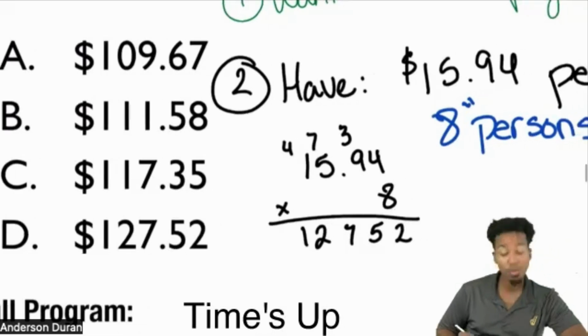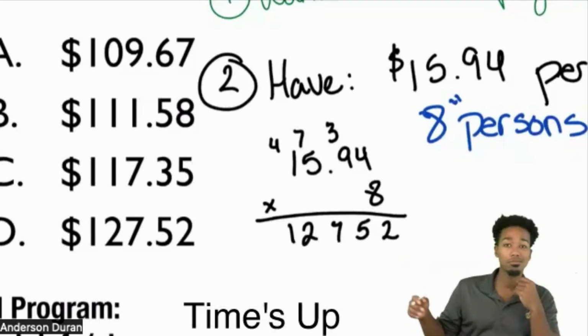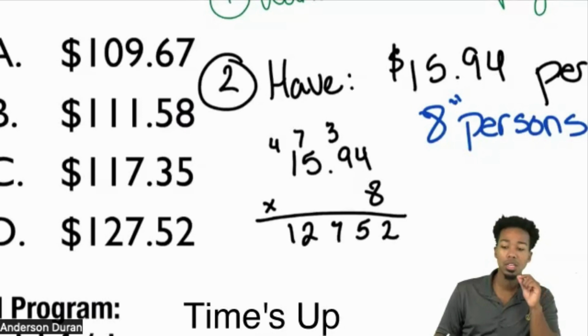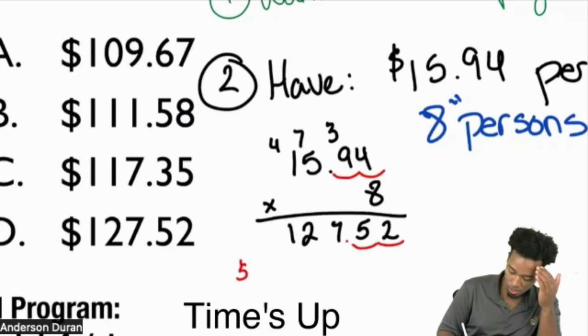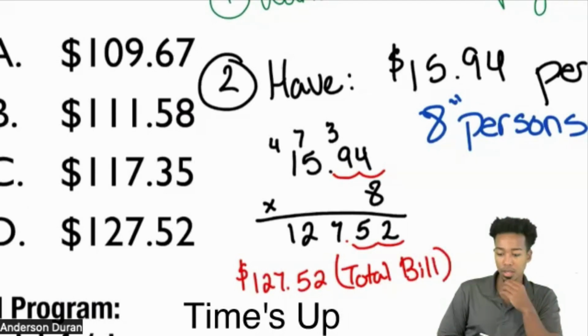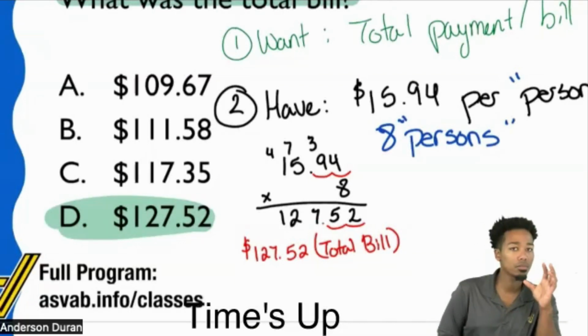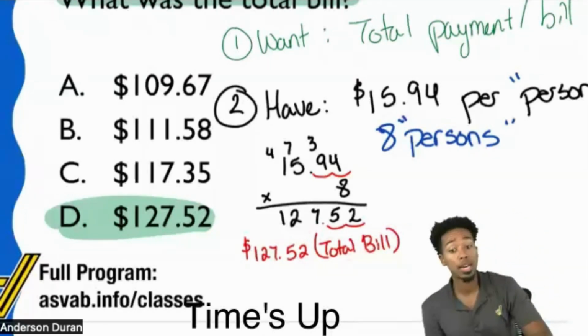And here's the quick tip, everybody. When you're multiplying with decimals, remember this. When you multiply, notice how I kind of ignored the decimal. Just ignored it, I didn't care. And that's what you should do when multiplying decimals. When multiplying decimals, ignore the decimals, bring them back at the end. We have 2 decimal places, so we'll go 1, 2 decimal places. $127.52 is your total. Total bill right there. And boom. So again, if you got B, that shows that you knew the right procedure, you just missed a detail. If you got D, it means that you knew what to do, you picked up on the little detail, and you're feeling pretty good right now.